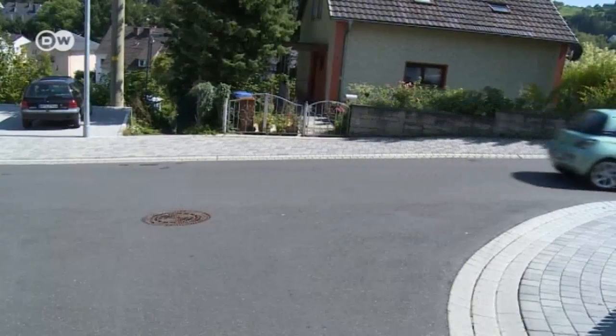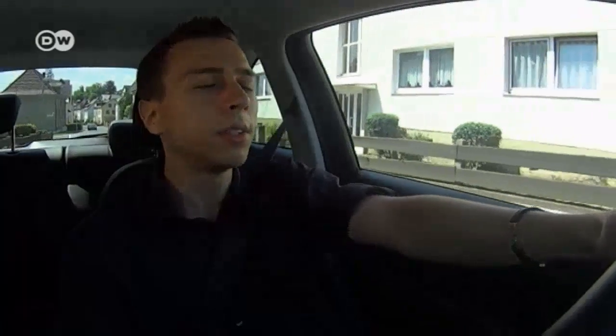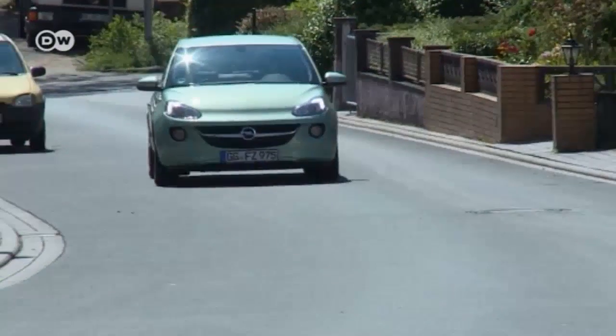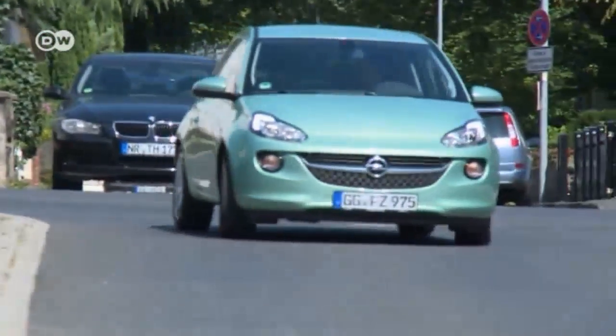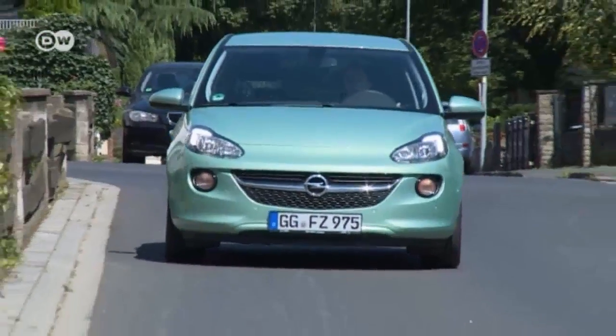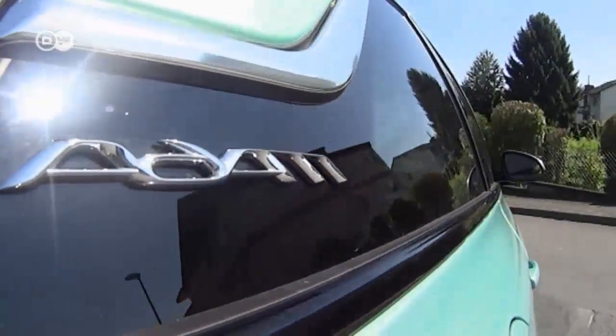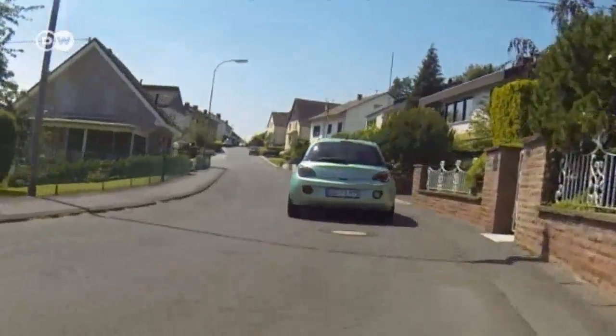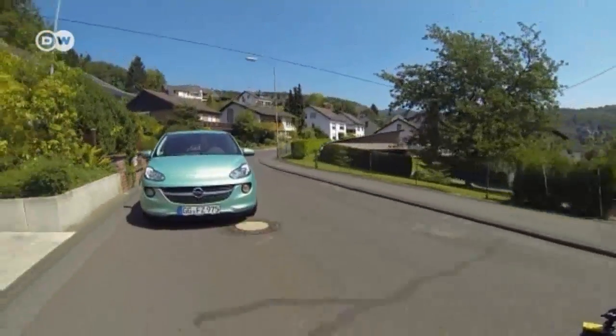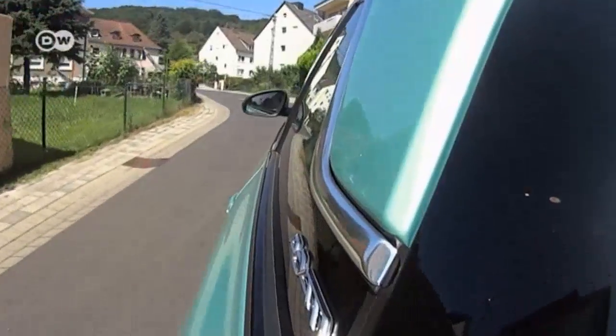Emmanuel's verdict? The Opel Adam isn't a transport vehicle and doesn't pretend to be. It's a refreshingly modern city vehicle aimed at young drivers, and in that regard, it's a success. The car has already won a number of prizes for its design and engineering. That would no doubt have pleased the company's founder, Adam Opel. With a sticker price of 11,750 euros, the basic version is a bit more expensive than many of its competitors, but its standard features are superior.